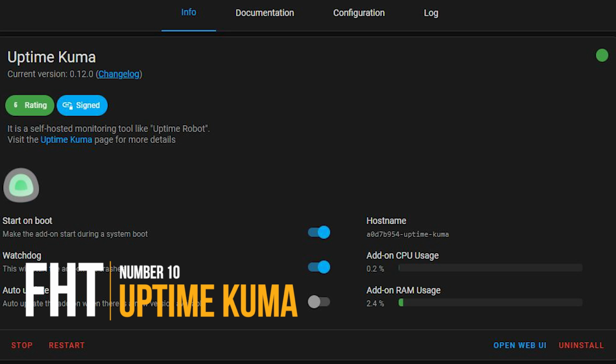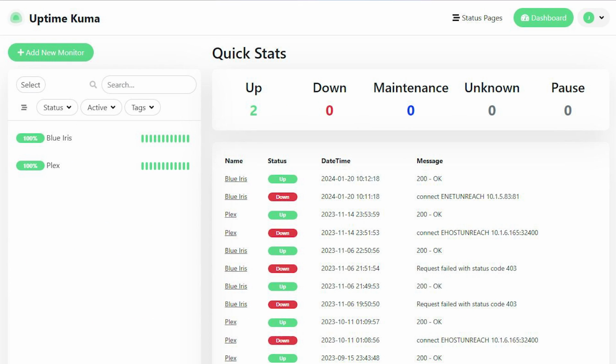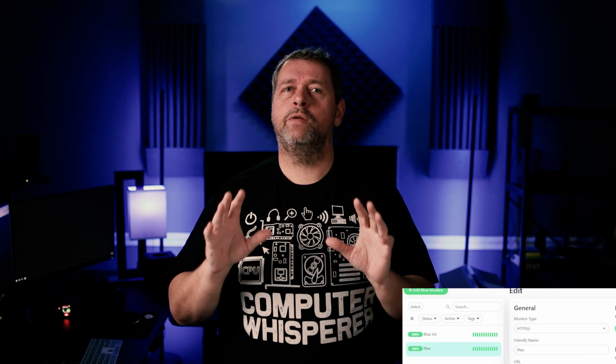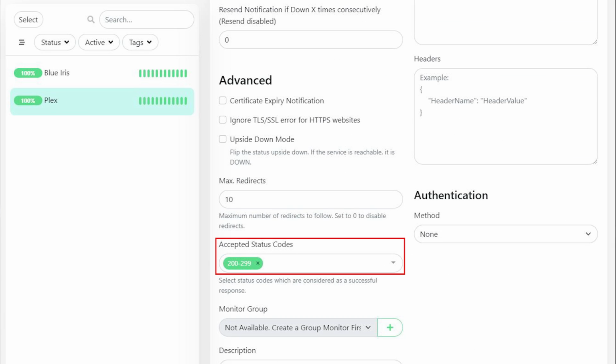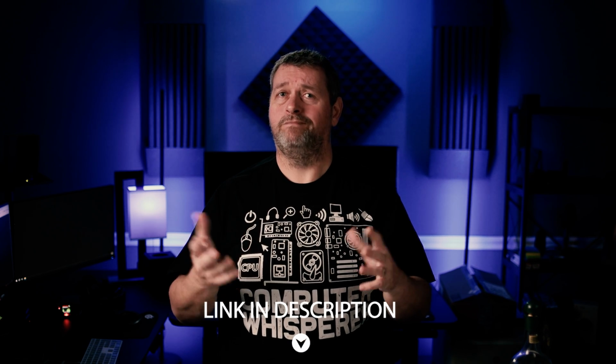This add-on is very useful for monitoring internal systems. I use it to monitor my Plex server and my Blue Iris server. But not just, does this system respond to ping? Oh no! You can actually point it at specific web pages and make sure that you're getting the response that you expect to get, so you can ensure that the services are up, not just the operating system. Then you can display that uptime on the dashboard and take actions based on up or down status, like rebooting the server, for example. I made a video all about this add-on as well, so you know where to find that.